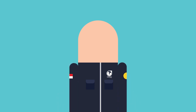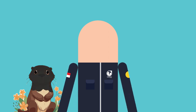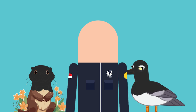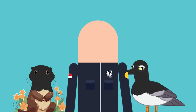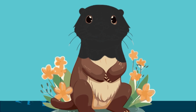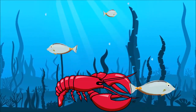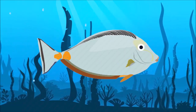Our fur-bearing mammal friends like the adorable sea otter can lose their ability to insulate themselves when covered in oil, and birds can lose the water repellency of their feathers. Without proper insulation, they can end up dying from hypothermia. Not to mention, if they try to clean themselves, they might ingest some of that oil, while fish, shellfish, and other underwater creatures can come into contact with oil if it's mixed into the water column.